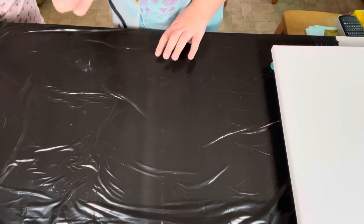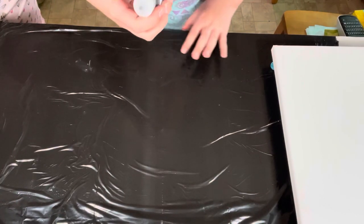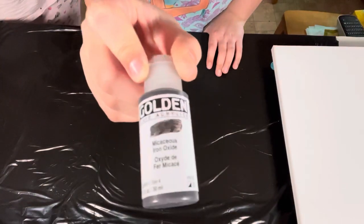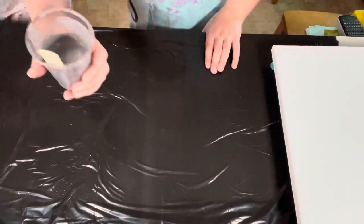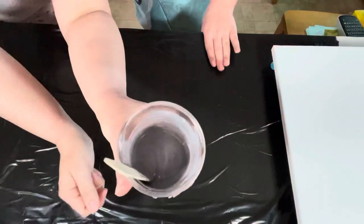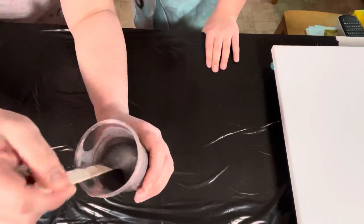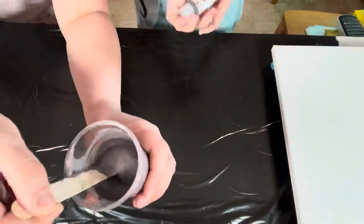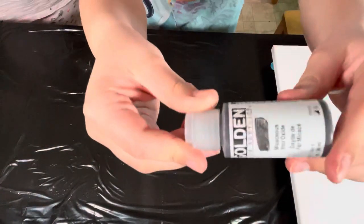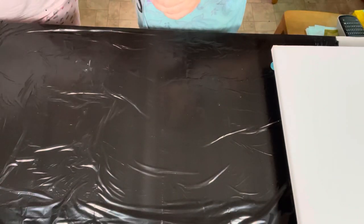The Amsterdam and the DecoArt, we already had. The Blick we just got. Now I'm going to show you Golden Fluid Acrylics Micaceous Iron Oxide. Kayla picked this color out. This is a very deep color, and it's kind of grainy. Maybe I just used too much of the paint, but it does look a little grainy.